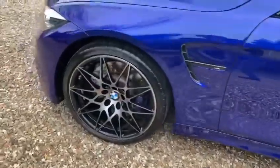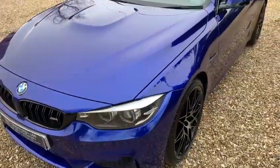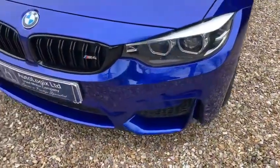All the wheels are scuff free. No significant stone chipping to report on the front end of the car either.